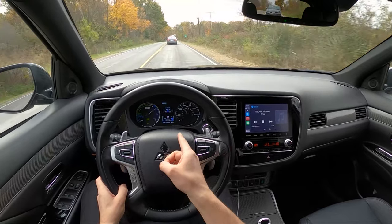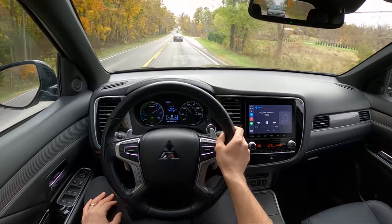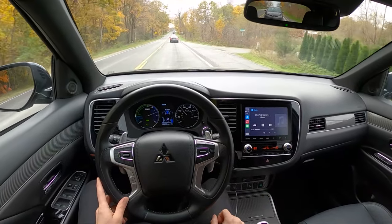And I think the battery just ran out and we kicked into gasoline engine mode. Cool. What a way to end the review.